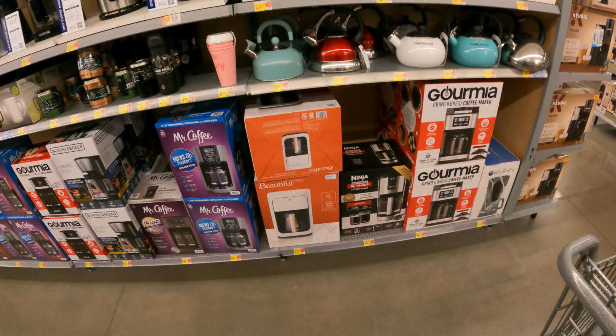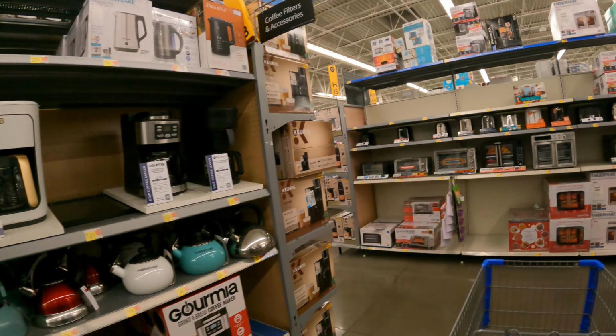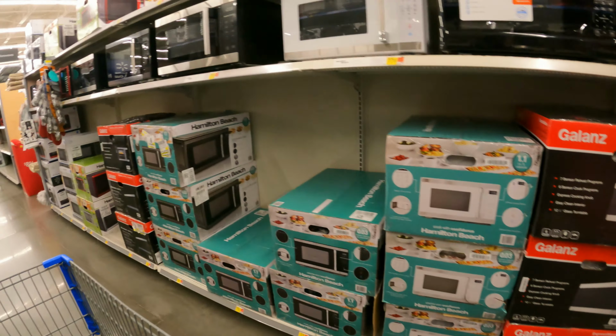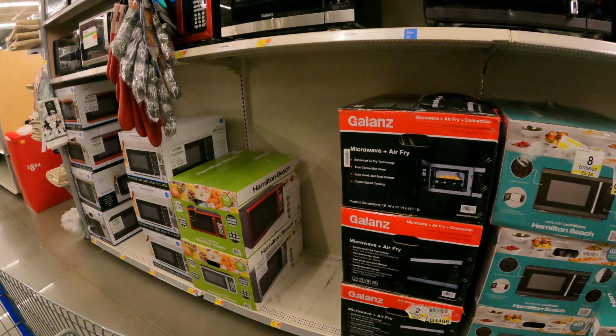When you find items that are in weird locations, I would scan them. Scan them for sure. All right, let's keep moving. Check in here. There is actually a microwave that hit pretty well. I wonder if it's marked in through here. It may not even be at this store.